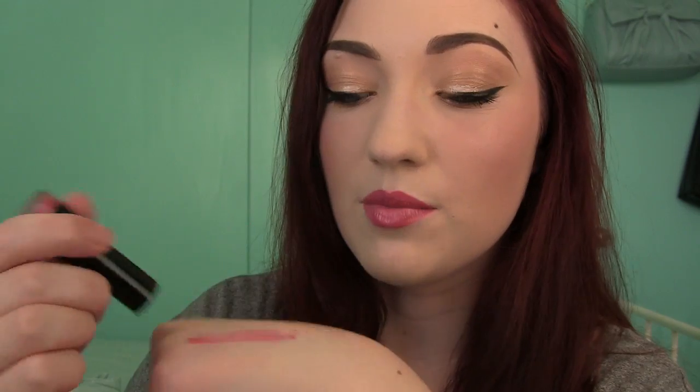I'll try to swatch it for you, but there's really none in here. So there's what Louisiana looks like. It's a really bright blue base pink, and I have repurchased it, so I do have a new tube of this waiting for me.